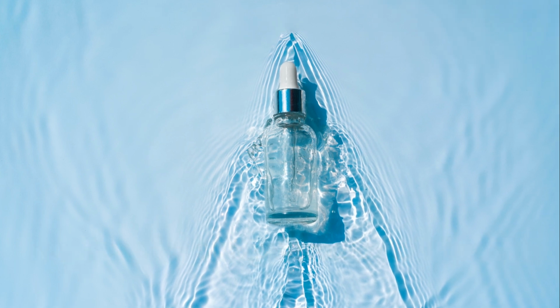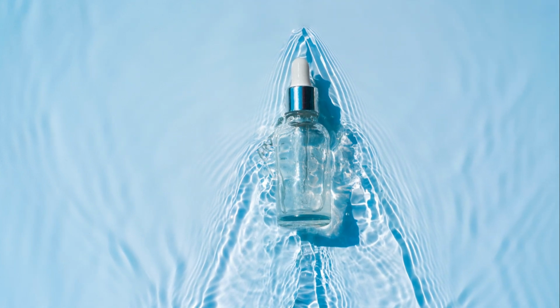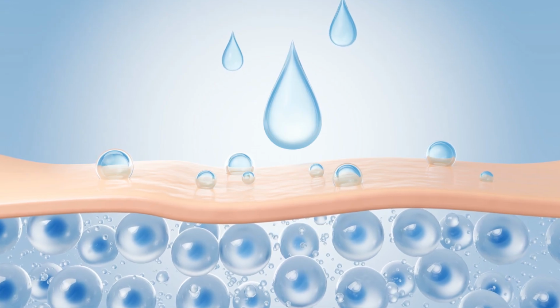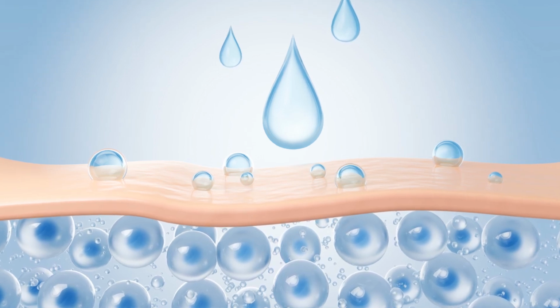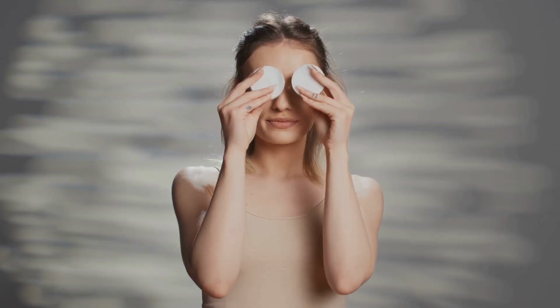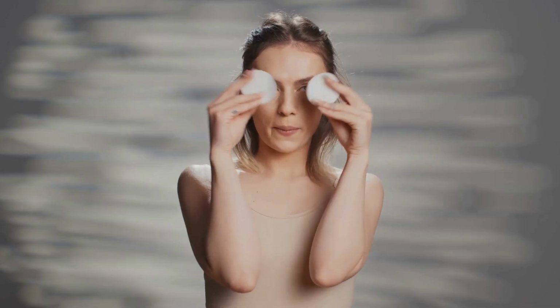So how does hyaluronic acid benefit your skin? Let's break it down. It delivers intense hydration, improving your skin's elasticity and giving it a soft, dewy glow. Say goodbye to dryness. It smooths fine lines and wrinkles, making it a trusted ally in the fight against premature aging. It strengthens your skin's natural protective barrier, helping to shield you from pollutants and environmental stressors.